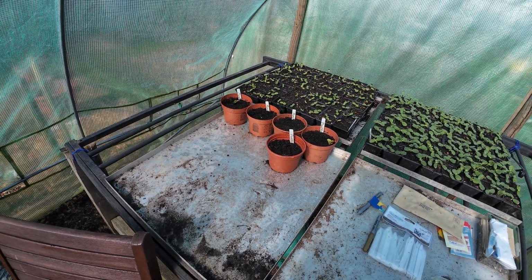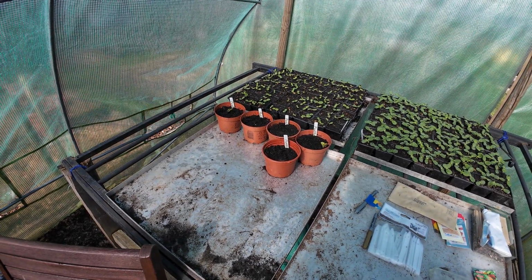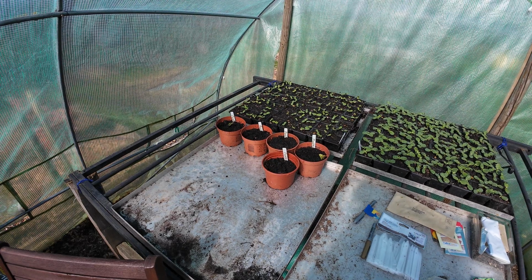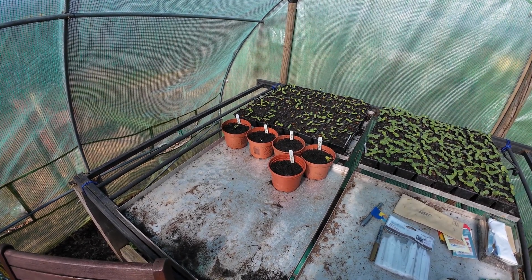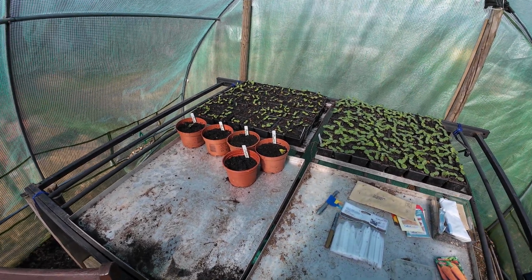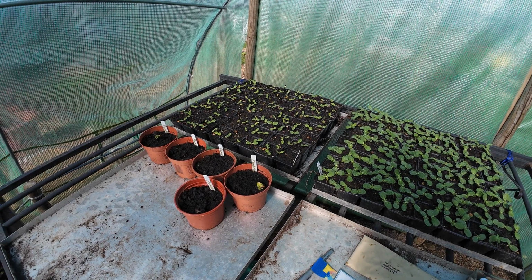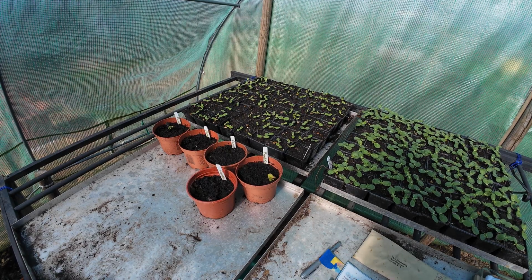How are you all getting on with your seeds? Have you got some seeds in yet? It might still be a little bit too early. I mean, it's the 1st of April today. Happy April Fools. We might still get a little bit of frost, but you just got to go for it. Perhaps we are a little bit too early, but it's nice to see things shooting up. And because we've got the greenhouse now, I'll leave these in the polytunnel because they're not doing any harm.